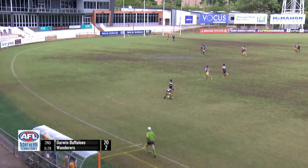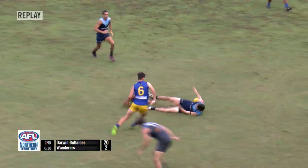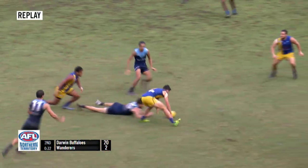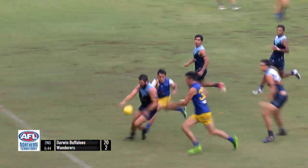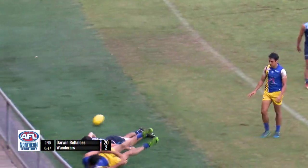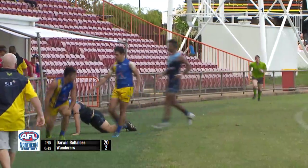And that ball is going downfield. And the free kick is going the way of Topham, last week's Rising Star winner. Good, handy young player he is. That one goes to centre half forward. And that one's out of bounds, and we'll have another throw in.